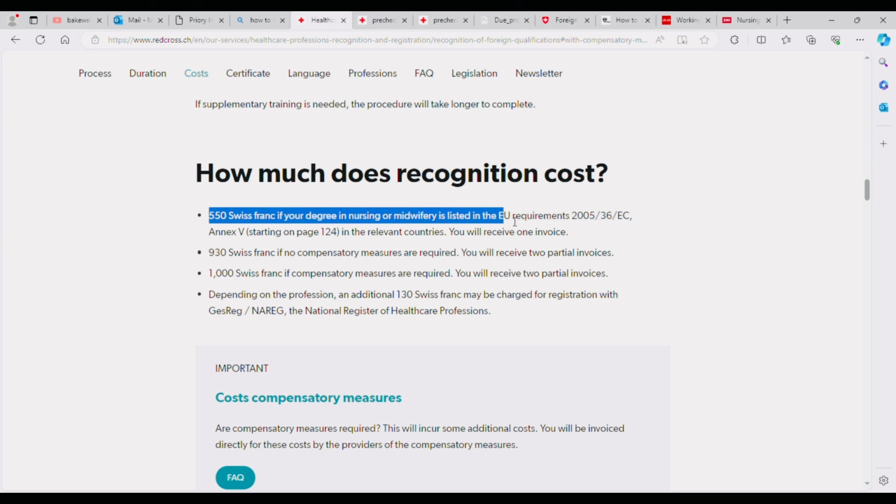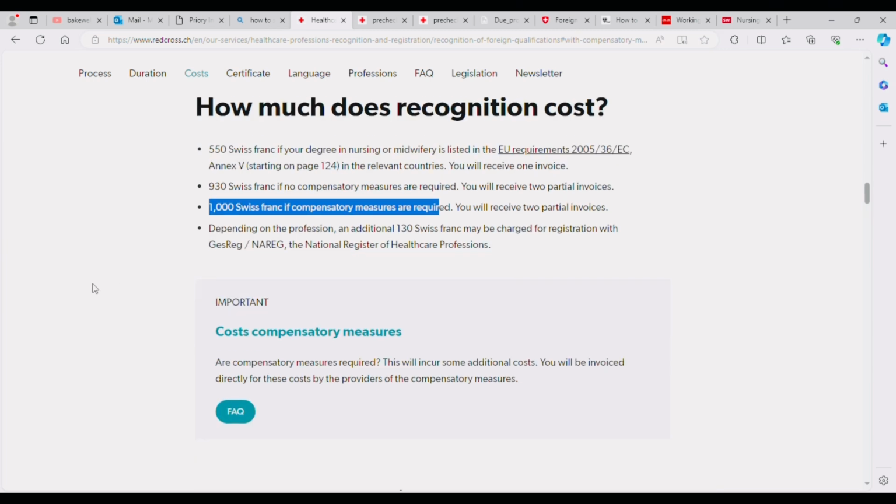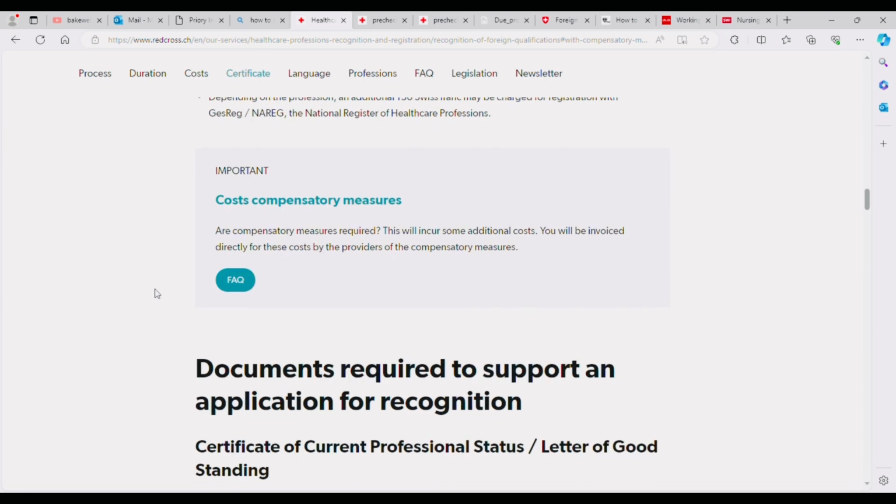It's 550 Swiss francs, as it says here on the website, for nurses, and 930 Swiss francs if no compensatory measures are required. If required, it can go above 1,000 Swiss francs. You will receive two partial invoices, depending on the profession. An additional 130 Swiss francs can be charged for the recognition purposes. The important thing to notice is that if you need any compensatory measures, you will receive another invoice.